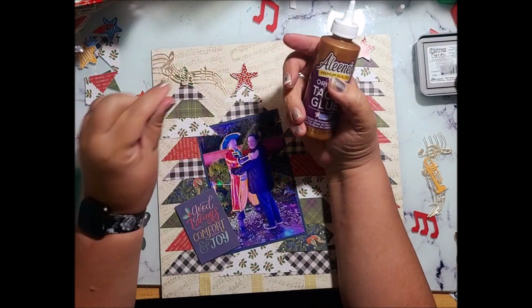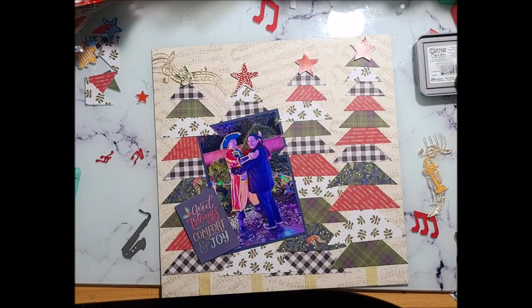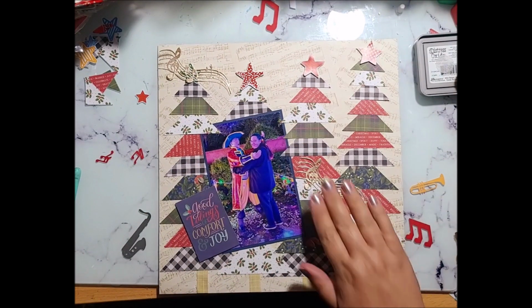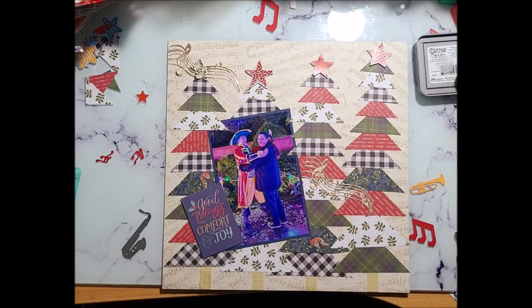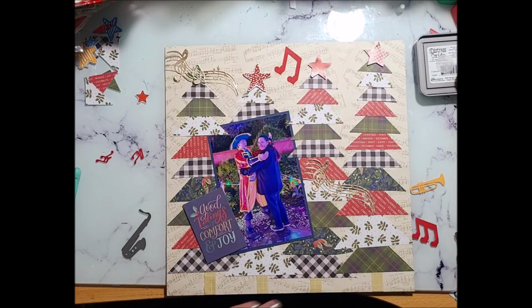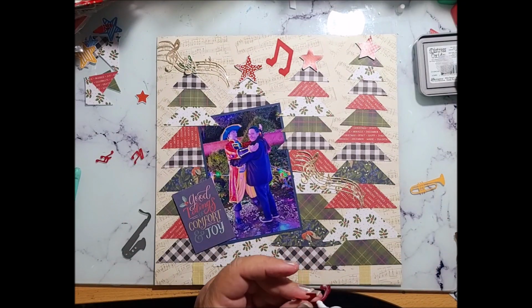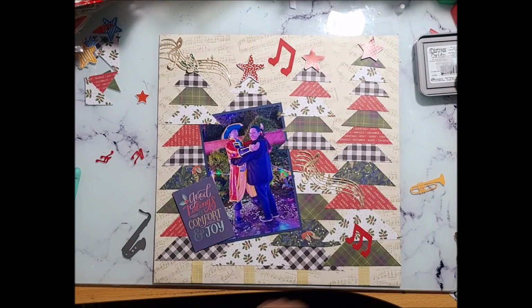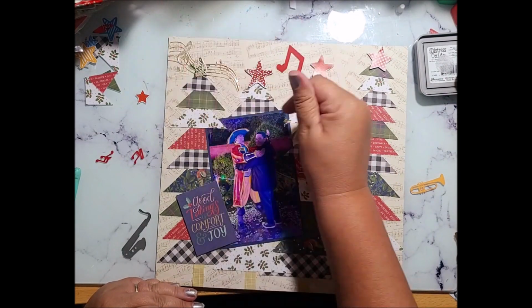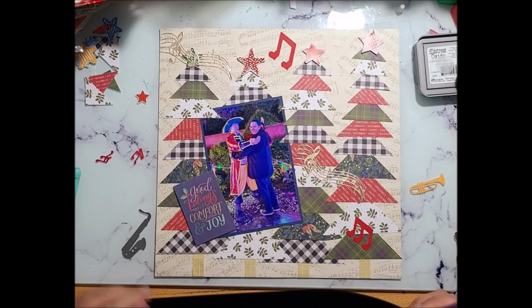Now I've got some music die cuts here that I got from a swap with the girls down under. I'm not sure who they are from because there was no name on them, but whoever it was, thank you very much, because they have now found their way onto a layout. And I'm just putting in some music notes around. It's like he's singing to her, and it's that Christmas cheer, so good tidings and comfort and joy.